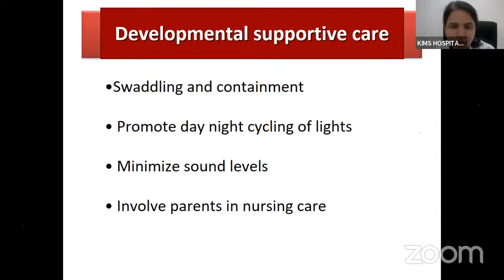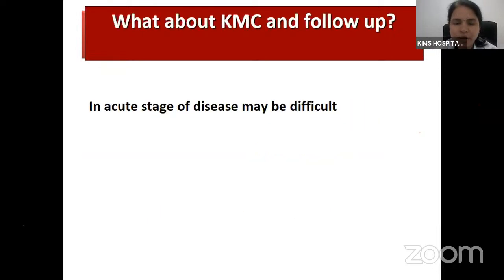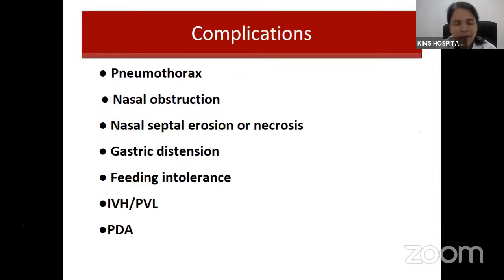Developmentally supportive care in the form of swaddling and containment and minimizing loud sounds as well as bright light and promoting day-night cycling cannot be overemphasized while delivering CPAP. So also infection control and hand hygiene. Kangaroo mother care can be continued when the baby is stabilized on CPAP, although it may be a little difficult in the acute stage of the disease. And one has to also remember that these babies may have some follow-up concerns, and hence post-discharge, these babies definitely should be called back for an organized neurodevelopmental follow-up.